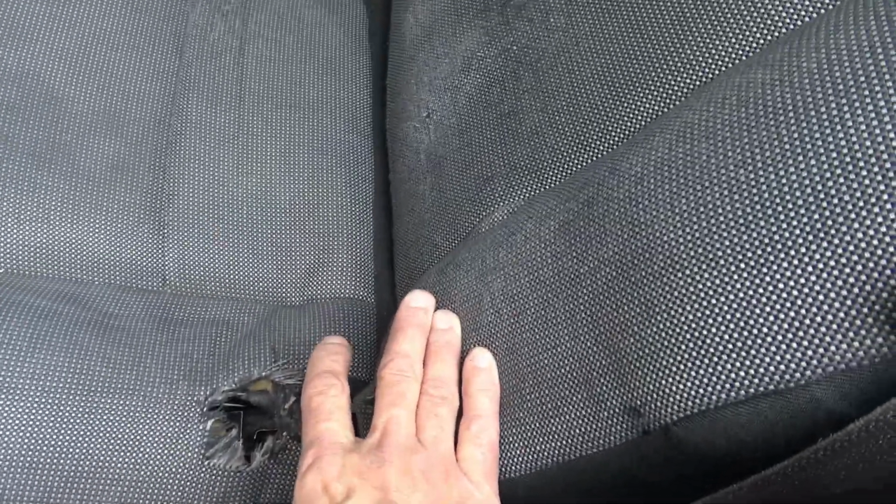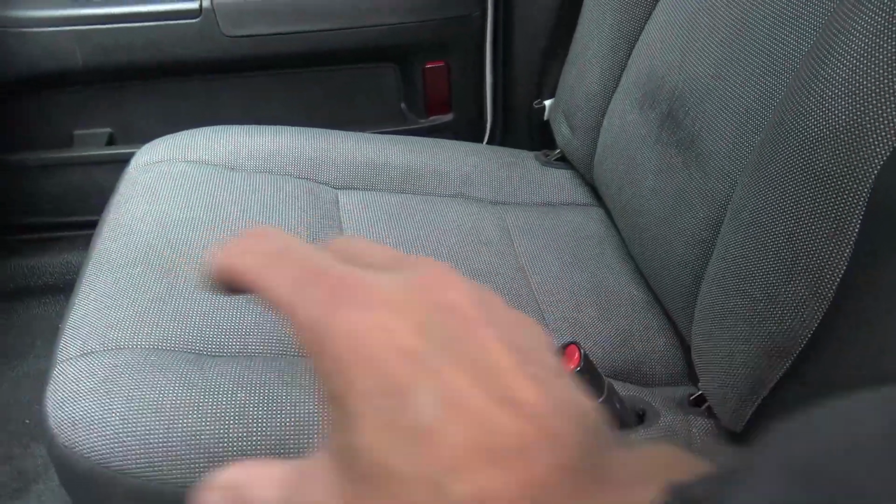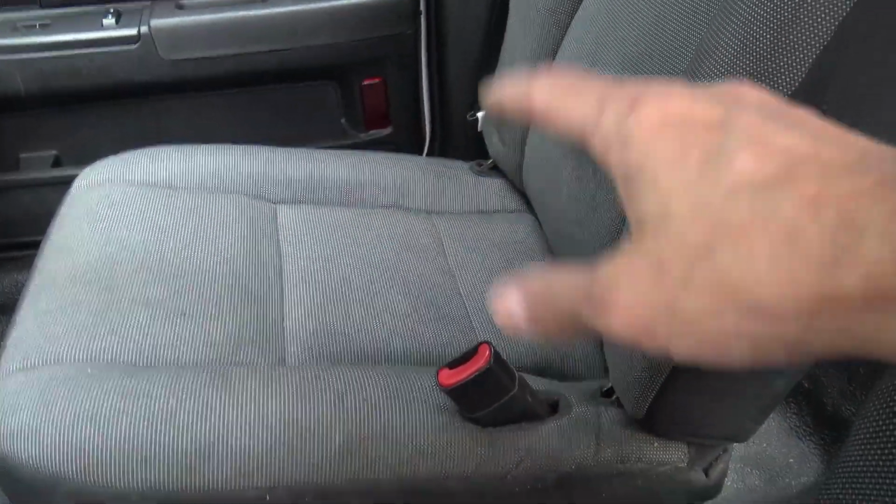That's no big deal. But what is of more concern is the cushion. You can see that the cushion over there on the passenger side is well formed. It's even, or pretty even. This one, no, it's all lumpy. Lumpy here, a big depression here, lumpy over here.